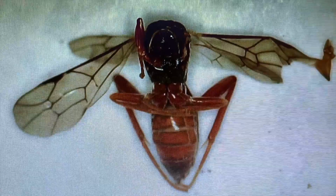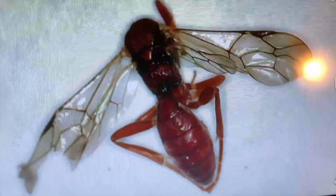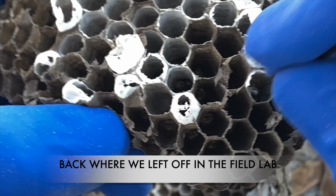Here's the other side of the same insect. This is the back side. We'll try to show it to you here on the scope cam, give you a better look at it. No obvious color variations. It's all just kind of that same red tone. So let's go back into that one and see if we can find anything else in there.